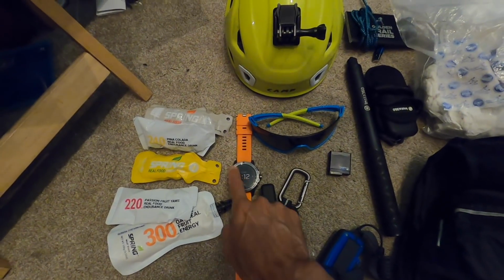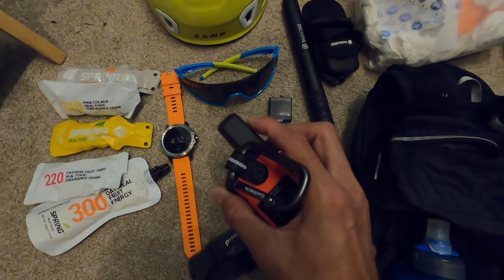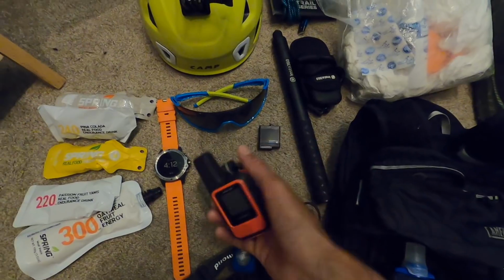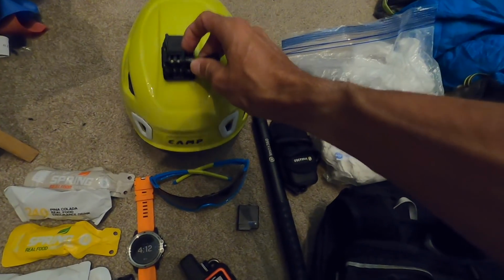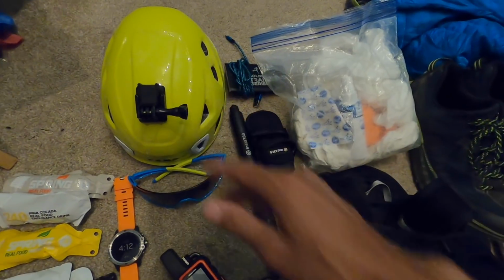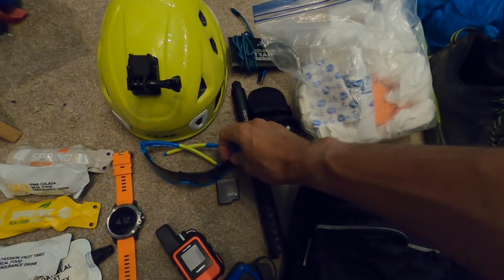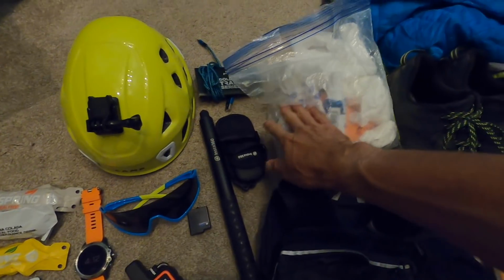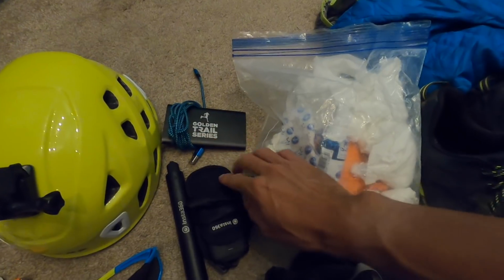Chorus Verdict's Mountain GPS watch. I have a SPOT device, SPOT tracker, InReach Mini. This is a safety type of feature. Most people, you probably don't need a helmet on this, but I like to be extra safe. There's a little rockfall potential in a couple areas if hikers kick down rocks on you. I got my Roka shades. I have an extra power bank for my phone, battery bank.